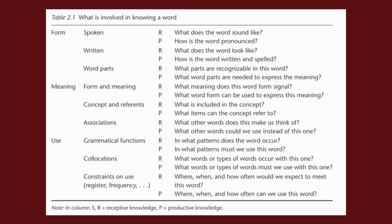According to him, knowing a word can be categorized into 3 broader categories: form, meaning, and use, with each of these categories having another 3 subcategories. I'm not going to go into detail for every single one, but let's have a look.